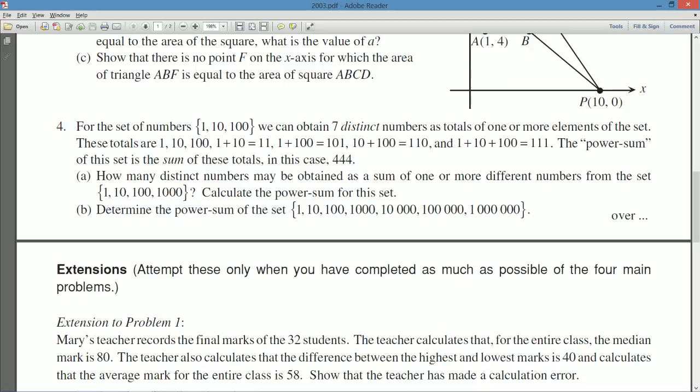B, determine the power sum of the set 1, 10, 100, 1,000, 10,000, 100,000, and 1 million. Okay, so that's a little more involved. We might try and look for a pattern. Okay, notice that with 3 numbers we got 444, and with 4 numbers we got 8888. So I might guess that it's 4 times the biggest number, and maybe for this one it was 8 times the biggest number. I'm just spitballing here, just trying to figure things out.